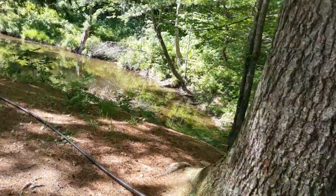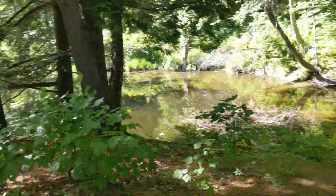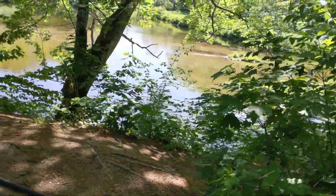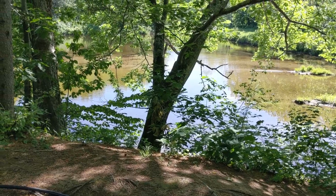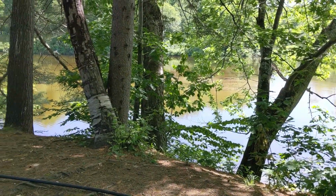This is part of the pond area that connects to the branch brook. You can kind of see it down there. The locals say that the fishing isn't very good in this section. They like to go further down the river. It's very shallow. Yes, very shallow. We need to get back in here, please.